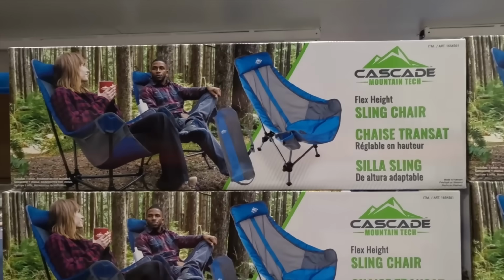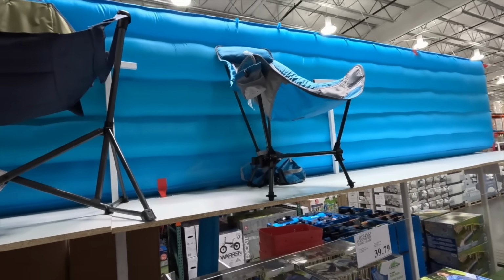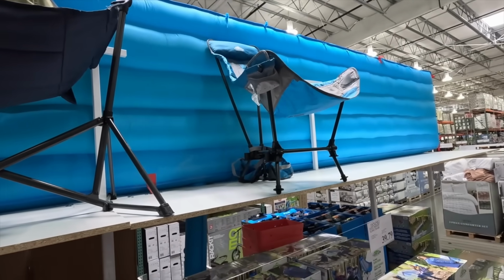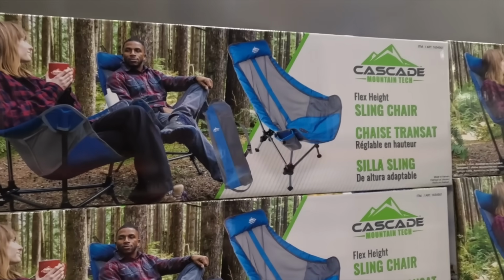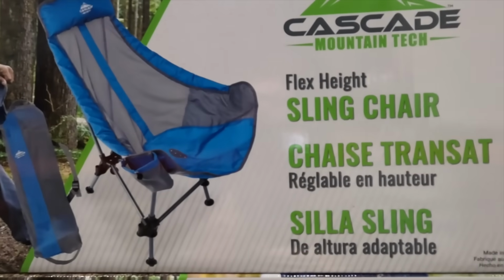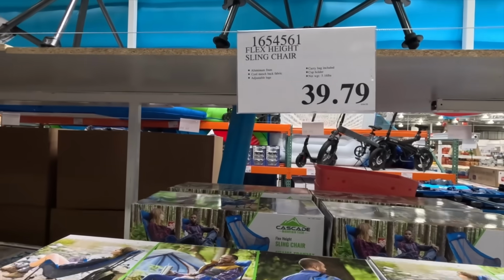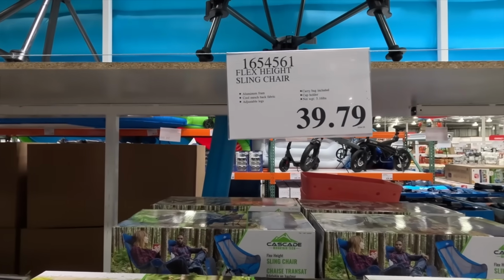The Cascade Mountain Tech Flex Height Sling Chair is great for car and van campers or anyone who wants their chair to fold down really small. We have a similar one and find it to be very comfortable. You do have to watch it in the wind. It's very light. It also takes a little time to assemble each time you use it. It's a slightly different model than Costco had last year, and it's a Costco exclusive at $39.79.